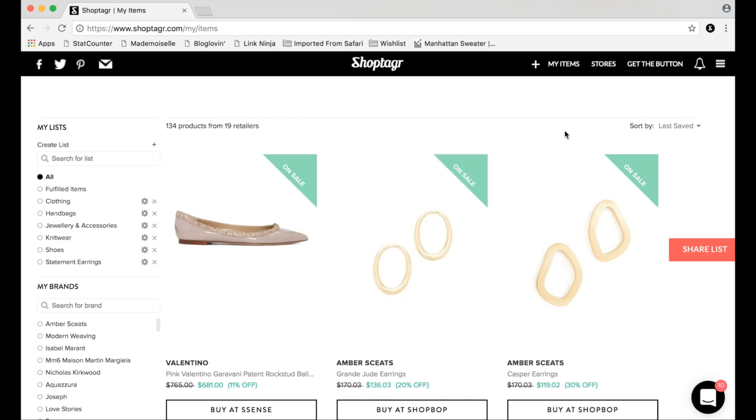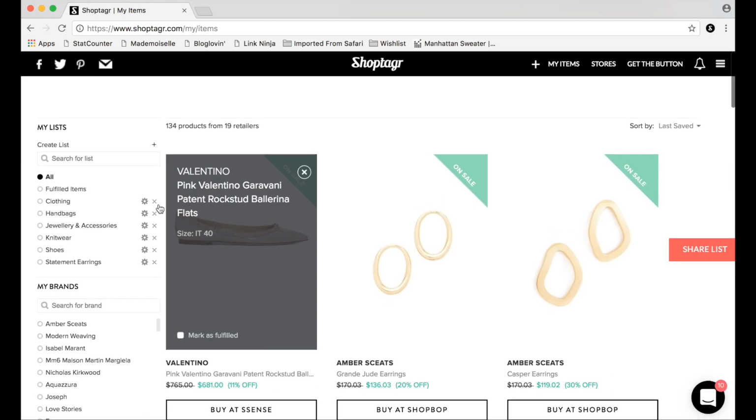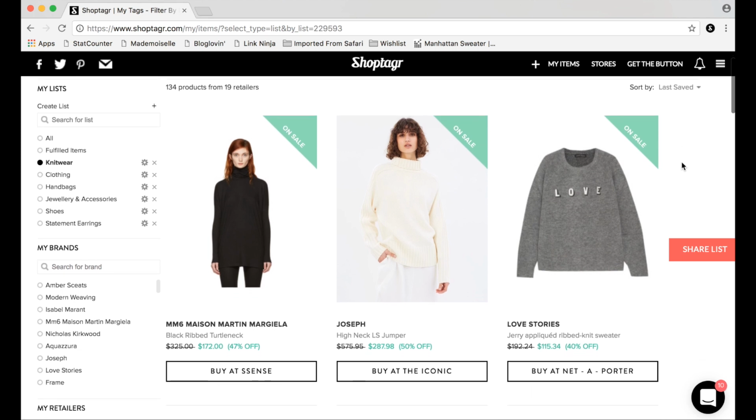So what I've been doing for the last couple of months is I have been saving down all of the items that I like right to my Shoptagr so that I could pop in here and just see what items are on sale and where I'm going to get the best deal. And I've added things to all my different lists, from clothing, handbags, jewelry and accessories, knitwear, shoes and statement earrings. So I'm going to be going directly to those lists to actually shop for this video, and I'd like to start with knitwear. I'm really excited about getting a new sweater for the autumn winter season.